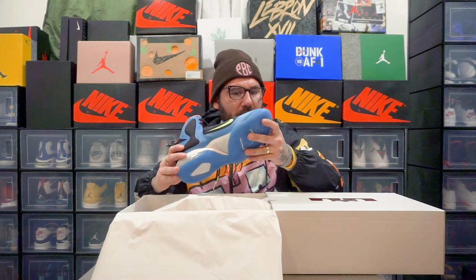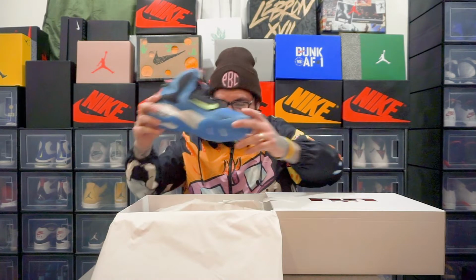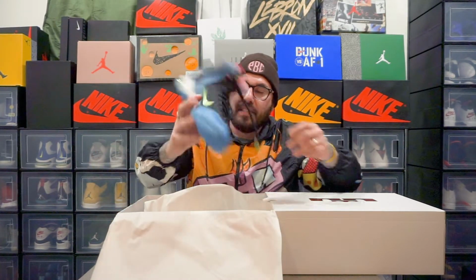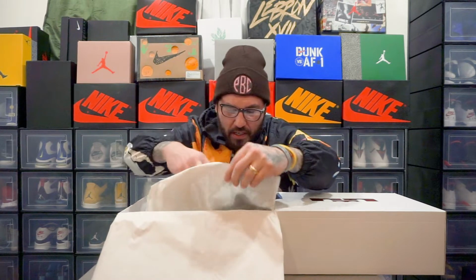Man, a combination of just different materials. It's like a canvasy material with this tough rubber, and then a softer rubber here, and then this that's like, I don't know, felt canvas. It's crazy. These are so clean, man. Definitely a happy camper. Happy to have these in the collection. I'm not a baller, but I can definitely see myself wearing these casually. So very excited to have these 9s in the collection.